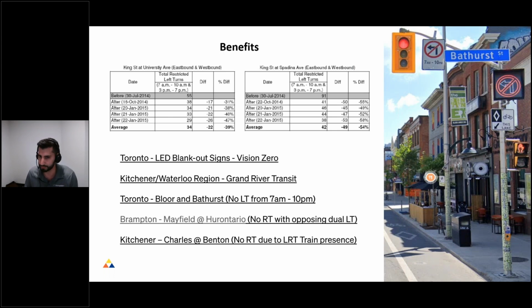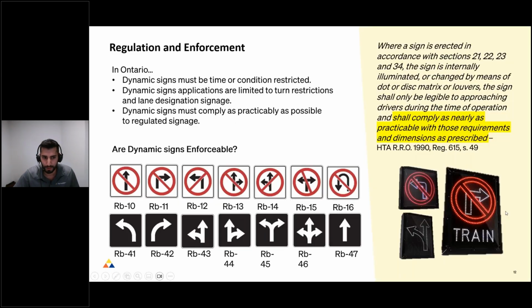But other than a handful of examples, I was hard-pressed to find other wide rollouts of blankout signs, and adoption levels are relatively low in comparison to the potential safety benefits. From speaking with our clients and doing a little bit of research myself, it seems to be related to regulation and enforcement of these devices.